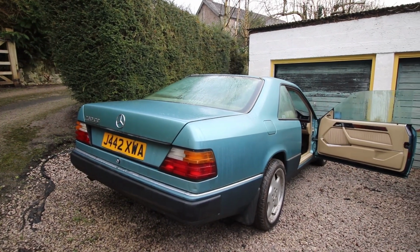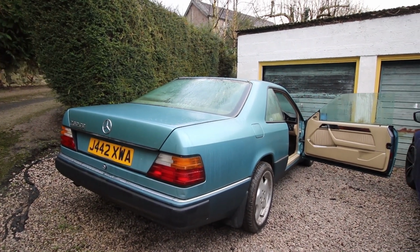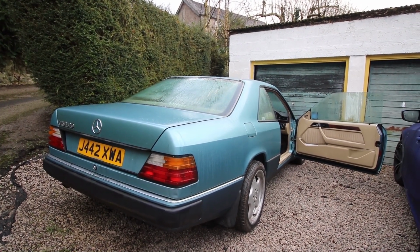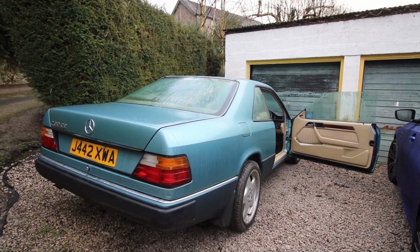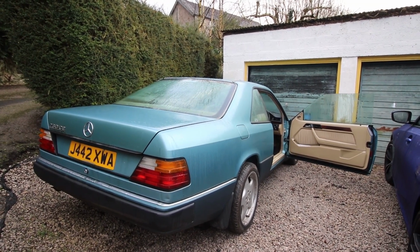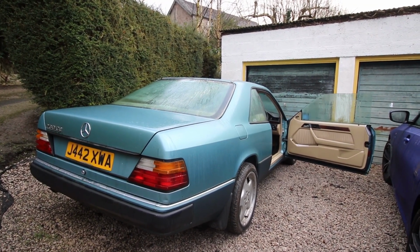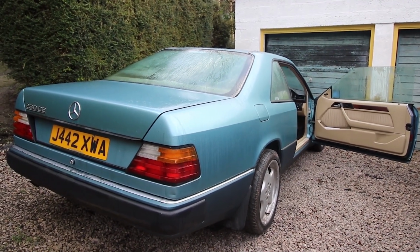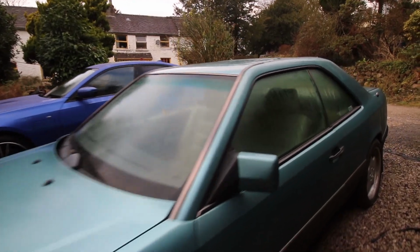There we have the Mercedes running. Automatic choke, so it's going to take a bit of time until she starts to regulate. It starts pretty much first time. Sounded a little cold this morning. Economy wise, 30 on a good day. There you have it. 30 years of luxury in premium German engineering.